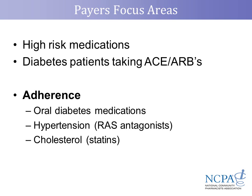So here are the 5 focus areas of the Medicare star ratings that pharmacies can really have a significant impact with. There is a measure that deals with high-risk medications in the elderly. This is basically the use of Beers List drugs in your elderly patients. There's also a measure that deals with diabetic patients who are on an ACE or an ARB, so ensuring that all your diabetic patients are on an ACE or an ARB for renoprotective benefits.